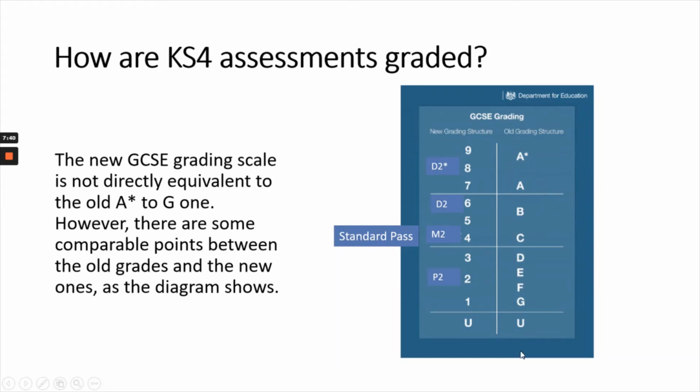The old grades that none of you will do, but your parents will have done, were from A star through to G. So an A star is probably about the same as between an 8 and a 9. So a grade 9 is higher than the old A star, and so on. So this gives you a little indication of the grade you can get.